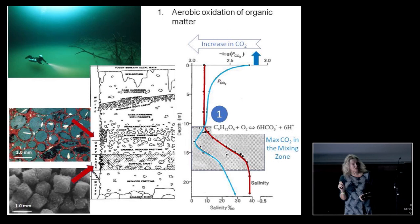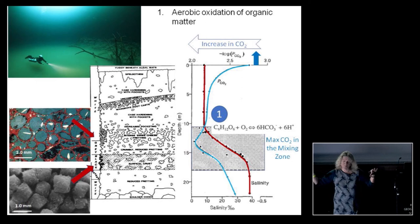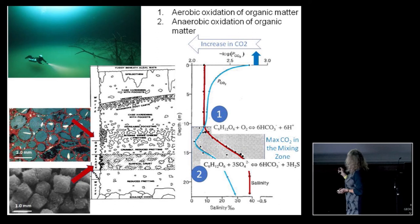So what we can see is there are actually a number of processes going on. The organics that are derived at the surface are raining down through the water column, and then they meet this zone, the mixing zone, where you've got a big increase in density. So some of them get suspended in the density gradients of the mixing zone. That provides a food source for bacteria. The bacteria oxidize the organic matter, generating acidity. And that's why we get this maximum peak in CO2 in our mixing zone.